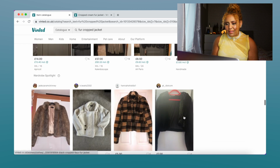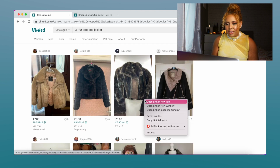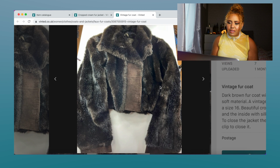With that one, I like the look of that. And it's £5. Well, £5.95 with the buyer's protection. That's the type of jacket I'm looking for. I want a very large collar on the fur jacket, and that has that. I really like the look of that. Let me look at some of the pictures. Zoom in a little bit. I don't know if I'm fussed on this bit here. It kind of just looks like a strip of material that's not fur. I feel like it looks a bit weird being there, but I have a little nosy.